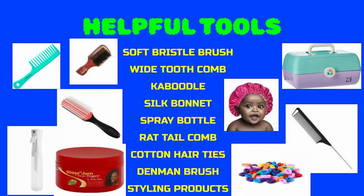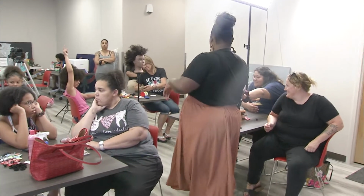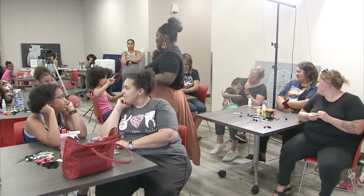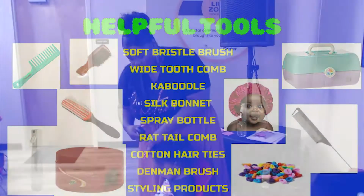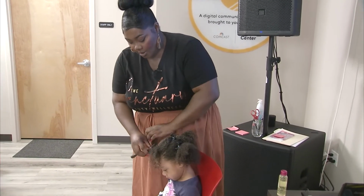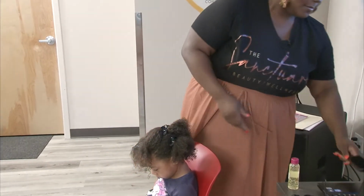So this is the soft bristle brush. It doesn't feel too hard. I'm gonna give it a touch. Anybody wanna give it a touch? You don't need anything that's too rough. Take it. And for smoothing.